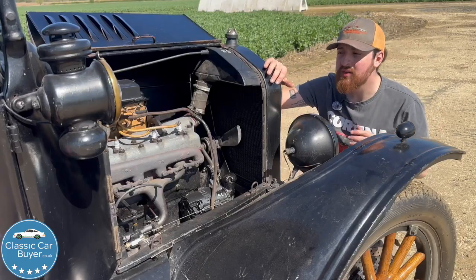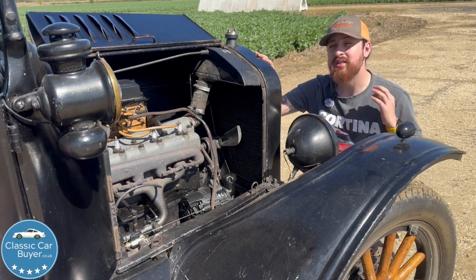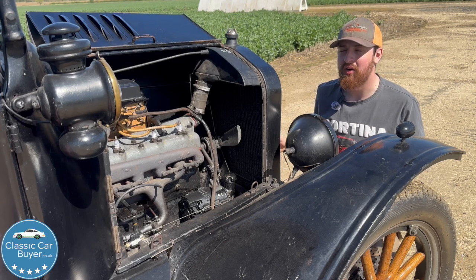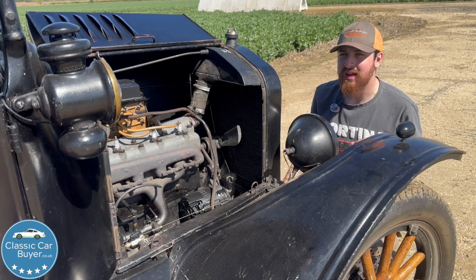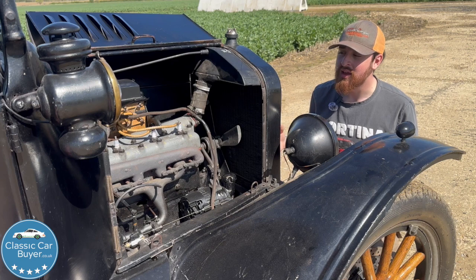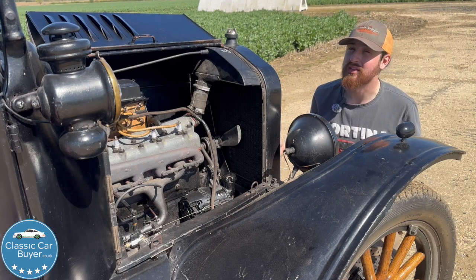Now under here, we have what all Model Ts had, a 2.9 litre engine. Good for allegedly 42 miles an hour, though I'm not sure I'd want to be doing that in this. These were very, very reliable units, and even today, parts are pretty readily available, though obviously the mechanical setup is very different to anything we'd have now.